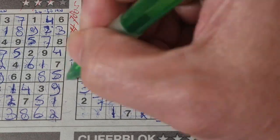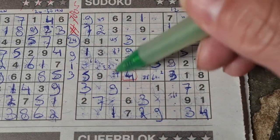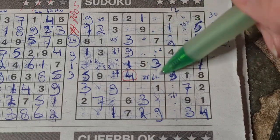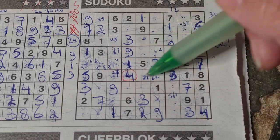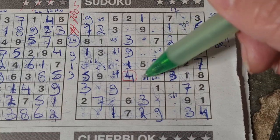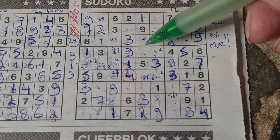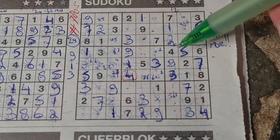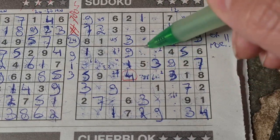I can't see any more digit 3. How about the 2 now? Nope, still the 2 cannot fill this yet. Need 8. And I need a 6 here. No, 6, 6, 8 and 7. Yeah, I need a 7 here. No, 7. And I need an 8 here.